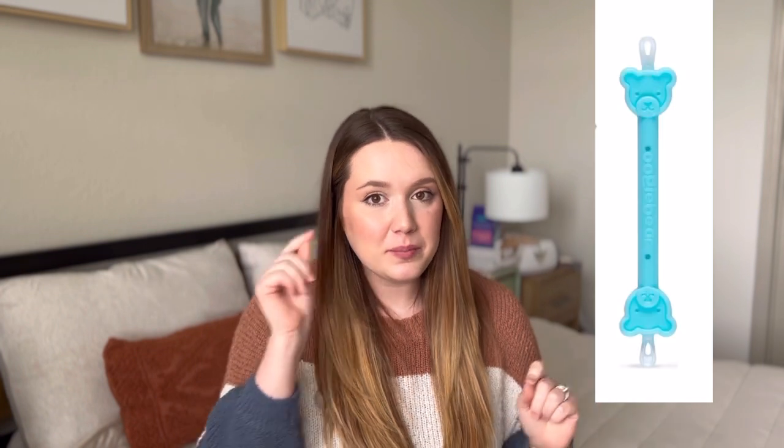Next thing might be a little bit gross for some people, but it's a little boogie getter outer. It is called the Oogie Bear. And what it is, it's just this little hook. And it's so nice because, especially when their noses are so tiny, you see these boogies and they're kind of snorting as they breathe, and you're like, gosh, I wish I could get that, but you can't stick your finger up there because your finger is too big. So this thing is amazing.